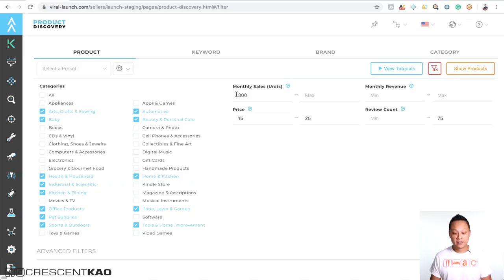Now, if you're looking for more information on how to do proper planning, I'll leave a link to it in the video description below. Now, the next filter you need to set is the price.